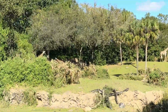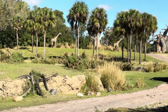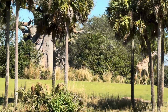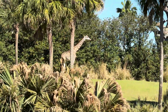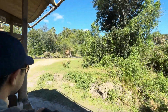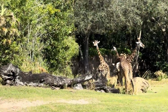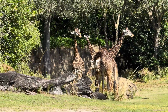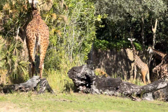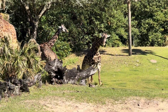Now, Maasai giraffes actually each have their own individual spot pattern, so no two will have the exact same spot in the exact same place. Or as I like to say, no two will have the exact same spot in the exact same spot. A group of Maasai giraffe is known as a tower, so what we see down here is a tall tower. It does look like we're heading a little bit deeper into the west, heading on into elephant territory. Hopefully we'll see an elephant.